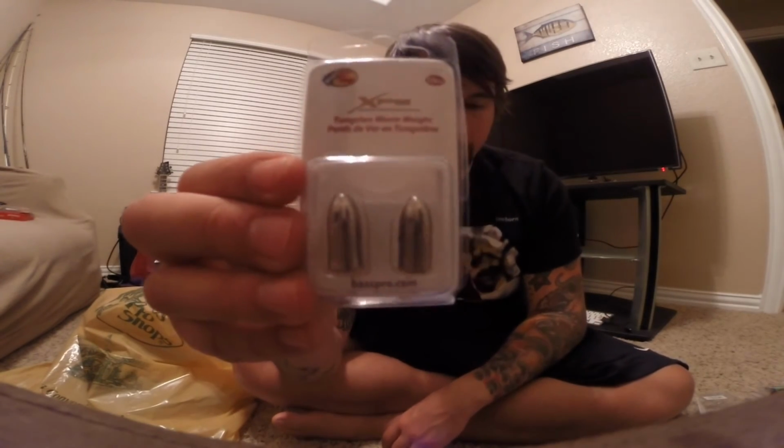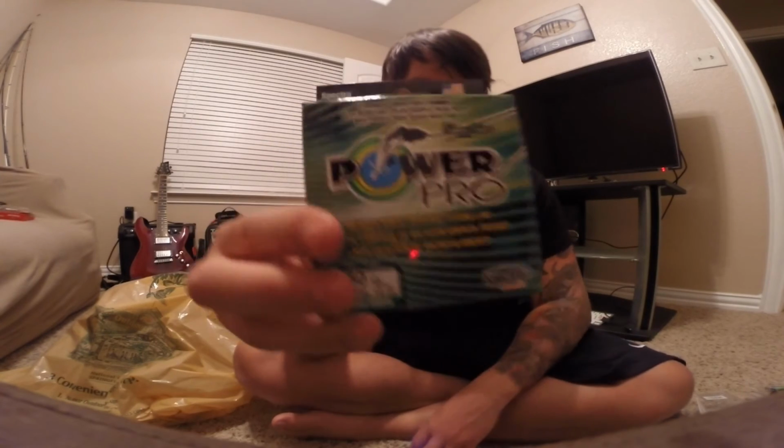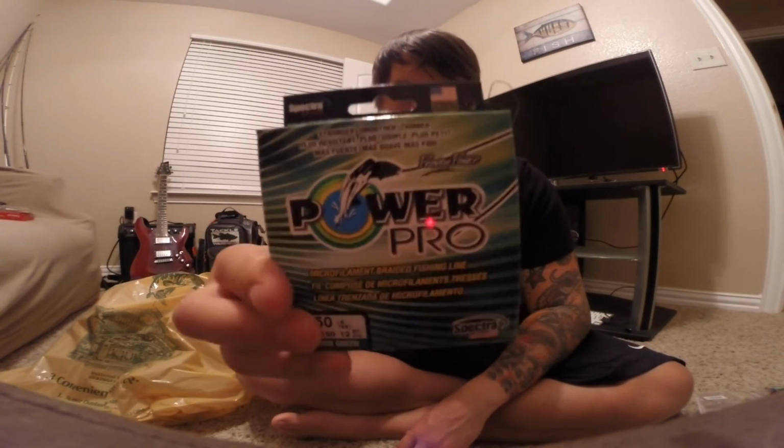Got some more half-ounce tungsten weights there. Picked up a lot of them because they're so cheap. Picked up some Power Pro braid. Realized I was running out of braid. I've tried a lot of different braids. Power Pro is my favorite by far. A lot of people will tell you that there's a lot better out there, but this has worked for me. I've never had any problems with it. I've never busted it or snapped it. It doesn't wear out very fast.